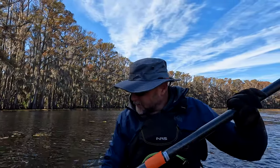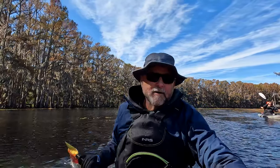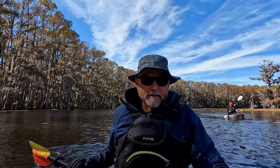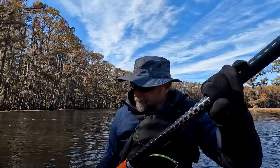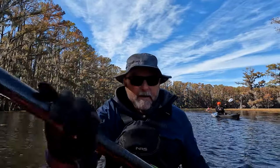The water is actually clearer than I've ever seen it here. And I know that happens more in the colder months because your algae and your plankton kind of reduce and it clears it up, but I'd say there's a good 3-4 feet of visibility down there.